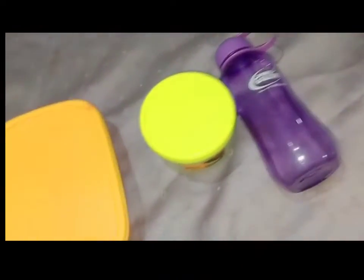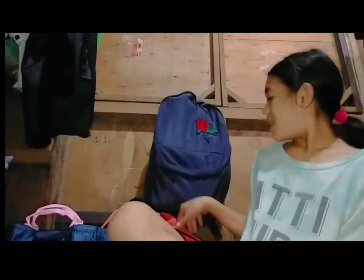bottle. Alright guys, for the last and final na pinaghihintay nyo, medyo nga maingay kasi may mga chicken po dito sa bahay namin. Last na pinaghihintay nyo is my backpack ko po. Anyway, first is and first is, we're going to like, ano ko sa inyo.